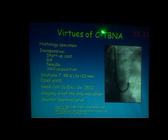Let's look at the virtues of conventional TBNA. Conventional TBNA can get histology specimens, but EBUS TBNA cannot get histology specimens. It gets cytological specimens, but we can make cell blocks with them. The conventional method is inexpensive regarding startup cost. It doesn't require general anesthesia. It is inexpensive regarding needle and skill acquisition.